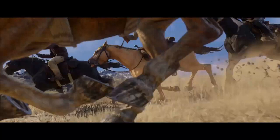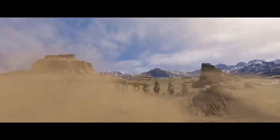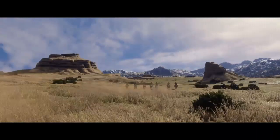It's just really cool to see the way the camera pans through these 7 outlaws, renegades, riding down the plain, going really fast. Either they're running towards something or running away from something. And, of course, you see the dust kicking up as they head towards whatever's beyond them, the hills, the mountains beyond. It's just absolutely beautiful. And I am really excited about Red Dead Redemption 2.